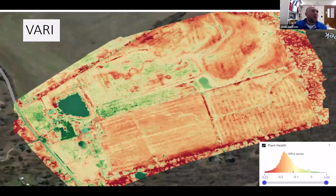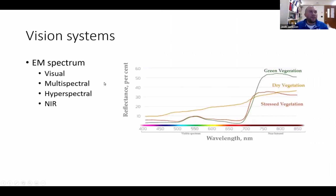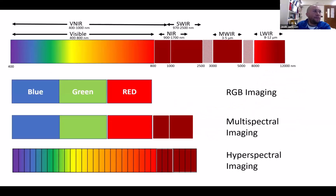And then DroneDeploy also gives you the option, even with just a regular camera, for some plant health aspects, which we can utilize in other ways, and I'll go into that in further detail when we jump into it. So just a real quick introduction to our sensors. We could have a couple different sensors, really just going along that electromagnetic spectrum. So visual, multispectral, hyperspectral: where along this are we looking? In the infrared region, it allows us to see and visualize some of those green, dry differences. We can distinguish some of the issues with crop stress in that infrared region.